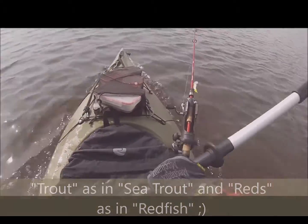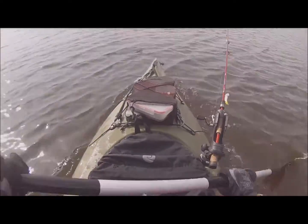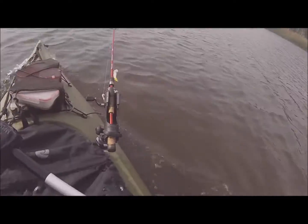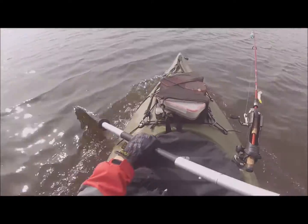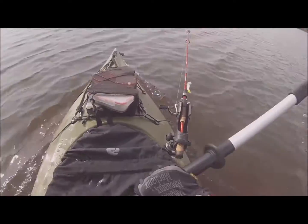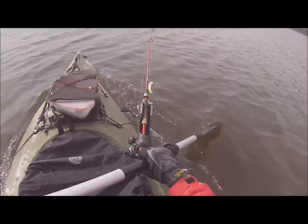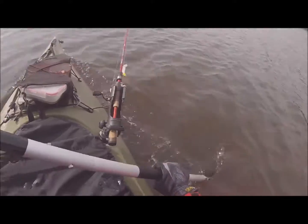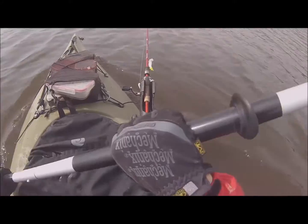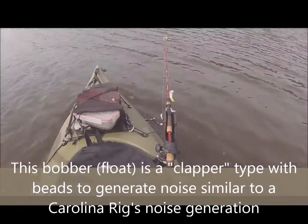It's March 19th today, so it's a little early in the season for any kind of reds moving into the salt marsh. I'm talking to the locals at least. But you can catch trout in here year round, so that's what I'm going for. I got one rod rigged up with a soft plastic on a jig head, kind of imitate that mullet bite. And then I have this one right here, which is a bobber and a shrimp. Imitation shrimp anyway. So let's see what's moving.